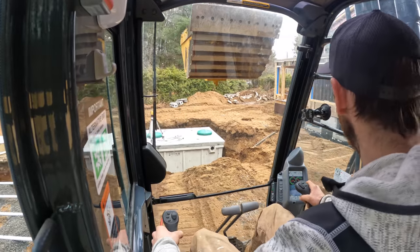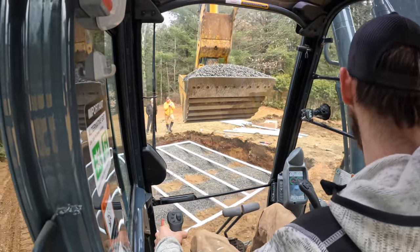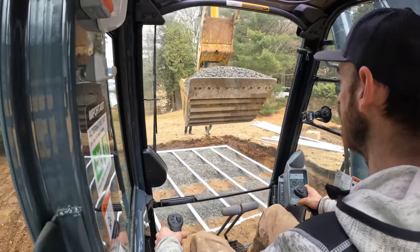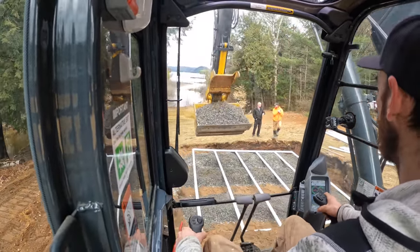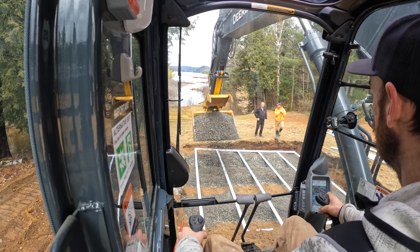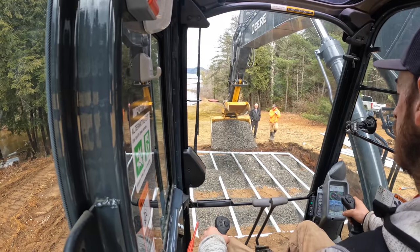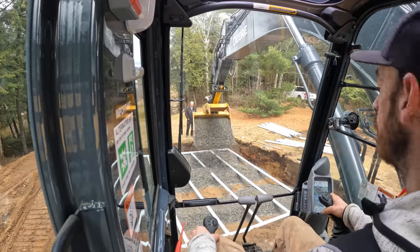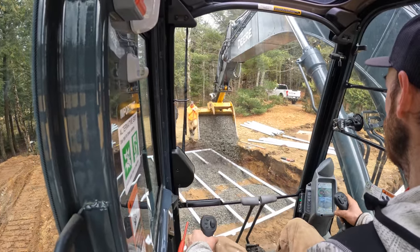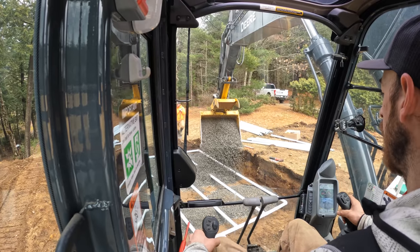We got the tank set, but of course I had my phone set up just on the track of the excavator, and I think it was blurry and then it fell over, so we didn't get the tank being set. But we got our pipe in here now too. We're just gonna put some stone over it and then once we get closer to the header with more stone, we will get out and make sure our header is level.